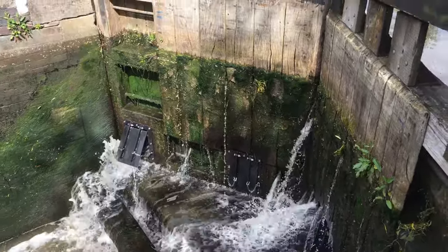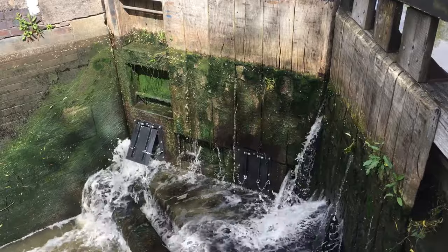Puddles that look cool. One looks fully open and the other's closed.